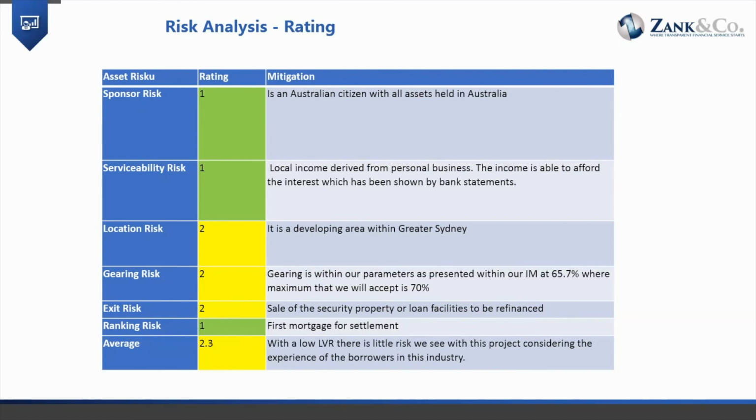With a low LVR, there is little risk we see with this project, considering the experience of the borrower in the industry, as well as his serviceability and his multiple investment properties as backup. This concludes our analysis of Bangor properties that we funded this year. Thank you for listening.